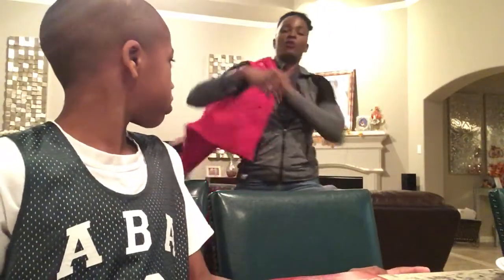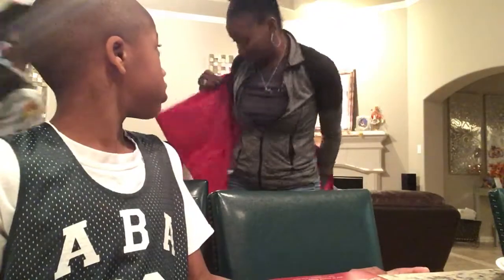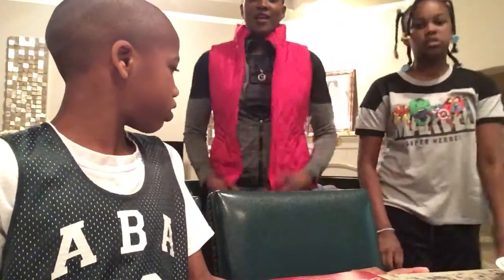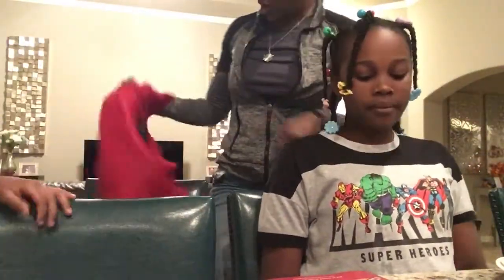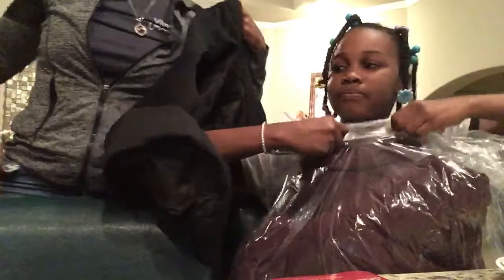Okay, so could you hold on real quick, Mermaid? I'm just grabbing clothes. If I can show them, this is a medium in red. So I'm going to go ahead and let Mermaid open the next one. This one again, guys, $10.99. So we got the red. This one is true burgundy. It looks like purple to me. Already had the black.